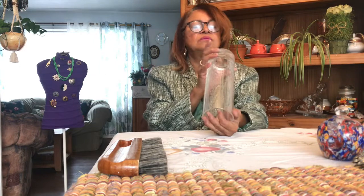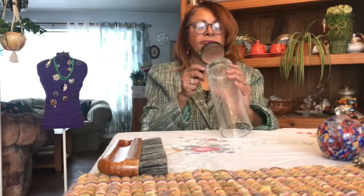But this is marked on the bottom, but I don't know what it says. I just couldn't make it out. It looks like a T to me, almost like a crown and a T, but I'm not sure. You could never make it out on camera. So it looks like a crown with a T on it. It's right into the glass.